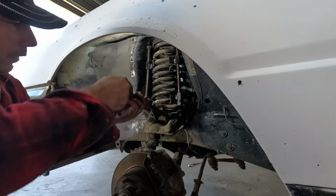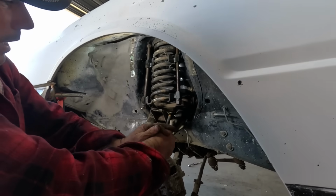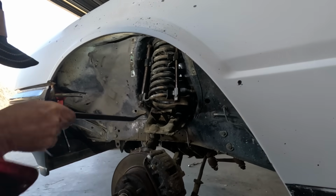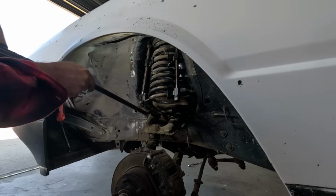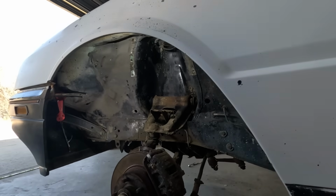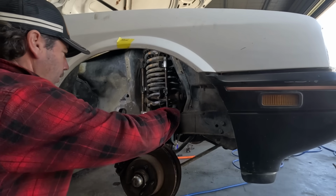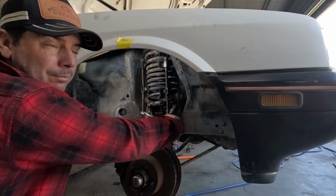I totally get if you're not confident with working with spring compressors. I hate them. Hate them with passion actually. But they're a necessary evil. And here comes one. That's why I hate them. I've got half a mind to cut these so short that I don't need compressors going back in. I'm not going to, but I did think about it.